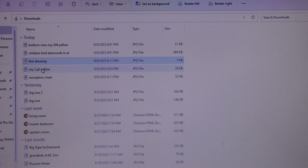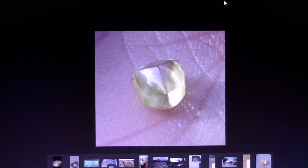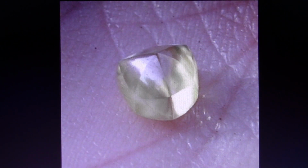Some people find quartz crystals and confuse it, but now this is a little 2-point diamond I found, but even though it's tiny, it still exhibits these contour lines, these natural growth lines. It has to do with the crystalline structure and how it kind of lost some of the octahedral shape on the way to the surface.